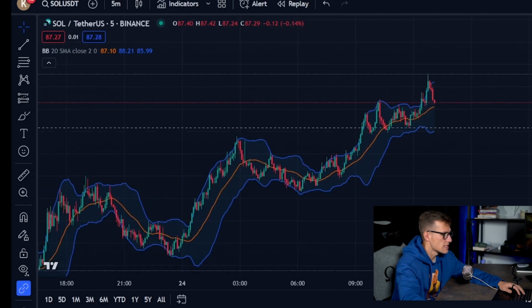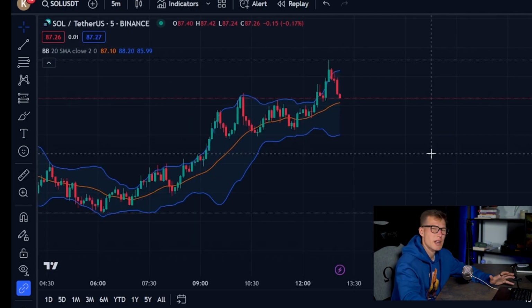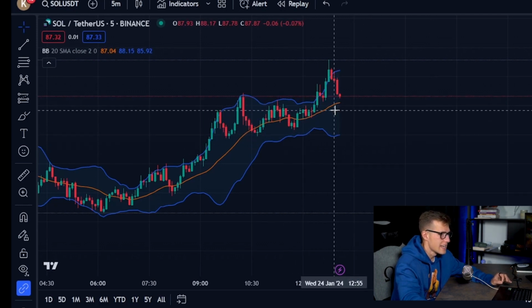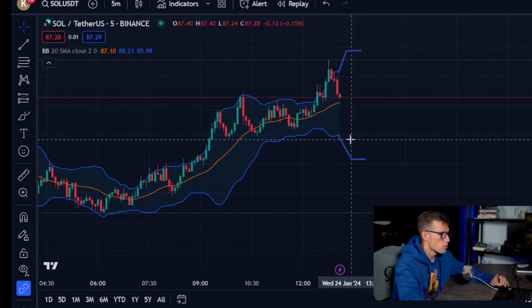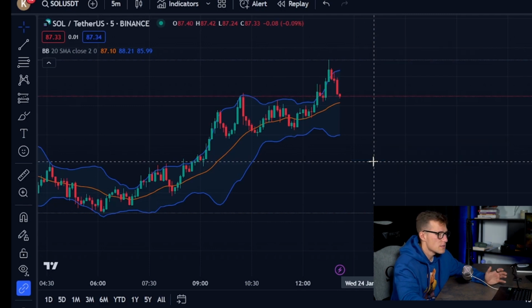Now you should see something like this appear on your charts. Now to shortly explain what a Bollinger Band is: the middle line that you can see is a moving average, which shows the average price of a selected cryptocurrency over a period of time. And the upper and the lower blue lines are deviations from the moving average. That's basically all you need to know in regards to Bollinger Bands. But to use it effectively in our strategy, we need to make some changes.